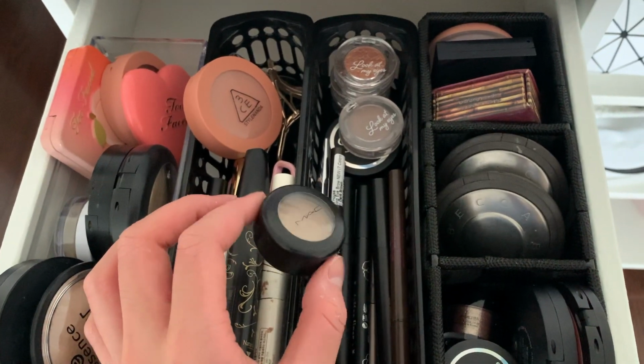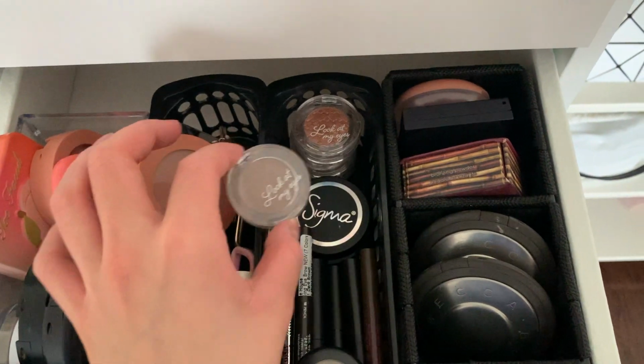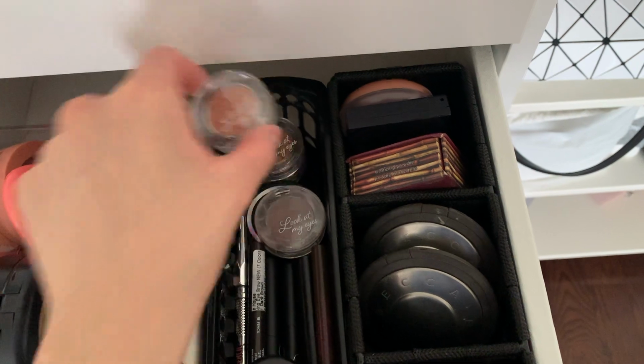And then I have single shadows. So this is the MAC Omega single shadow. And then just some more Etude House ones. These single shadows from Etude House are all new back here.